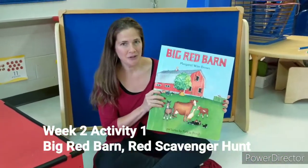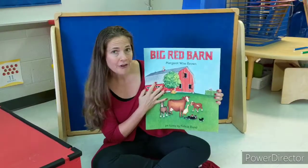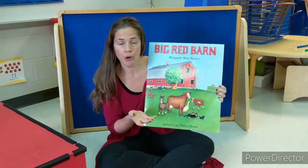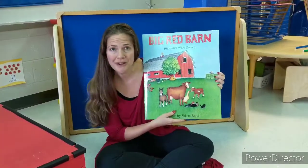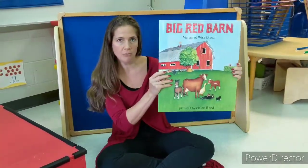This is week 2, activity 1, The Big Red Barn. The author of The Big Red Barn is Margaret Wise Brown. She wrote the words, and the illustrator is Felicia Bond. She drew and colored the pictures. So let's read our story, The Big Red Barn.